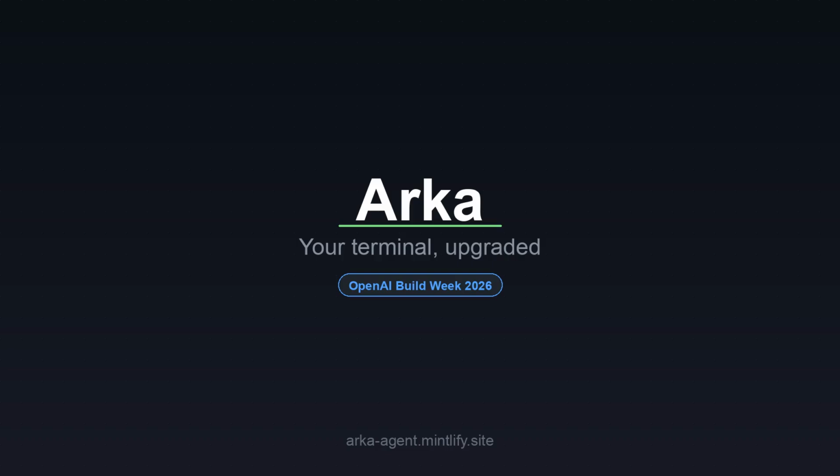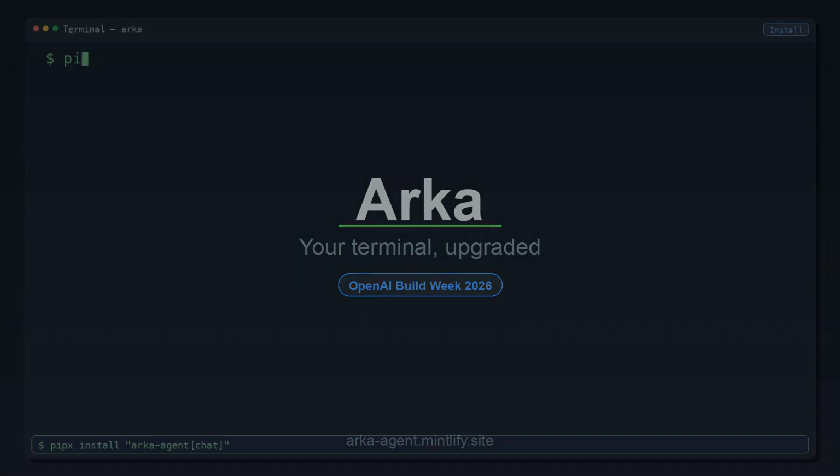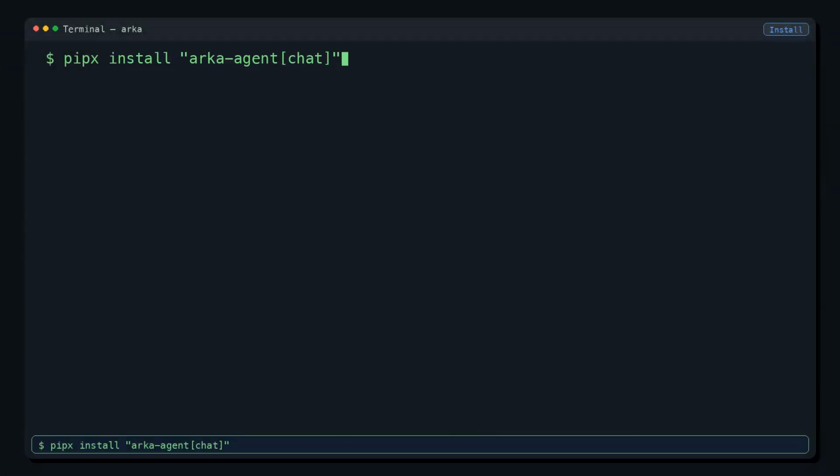Meet Arka, your terminal, upgraded. Arka routes plain English to 70+ local skills, deterministic offline routing, voice input, and multi-provider LLM failover from your terminal. Built for the OpenAI Build Week developer tools track, where we iterated with Codex to harden routing rules and ship a production-ready CLI. Getting started takes seconds.